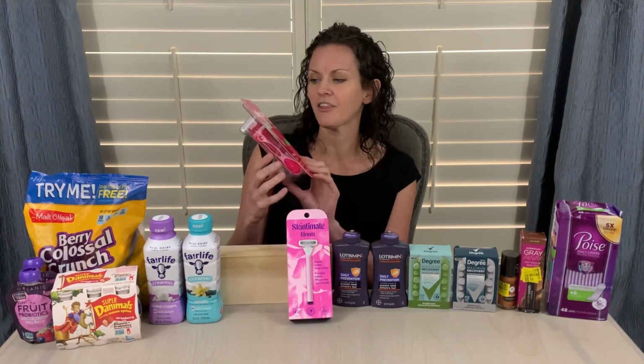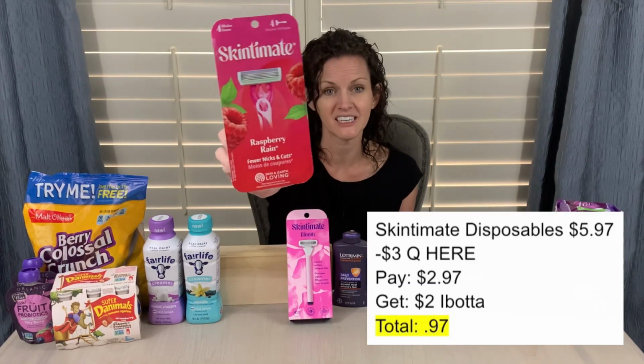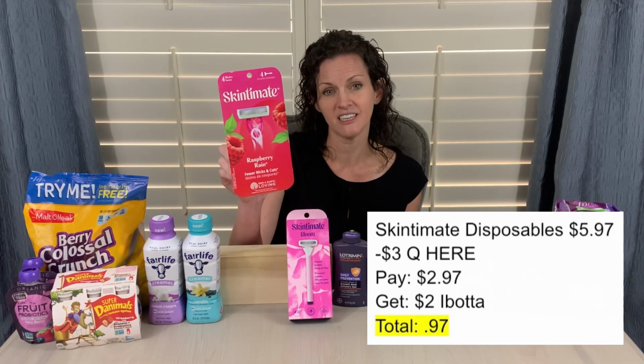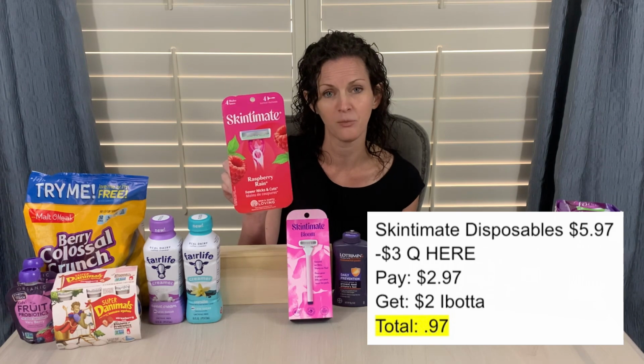All right, the other Skintment deal I grabbed was on the Skintment Disposables. These are priced at $5.97. There is a $3 coupon that I will link for you in that printable document.